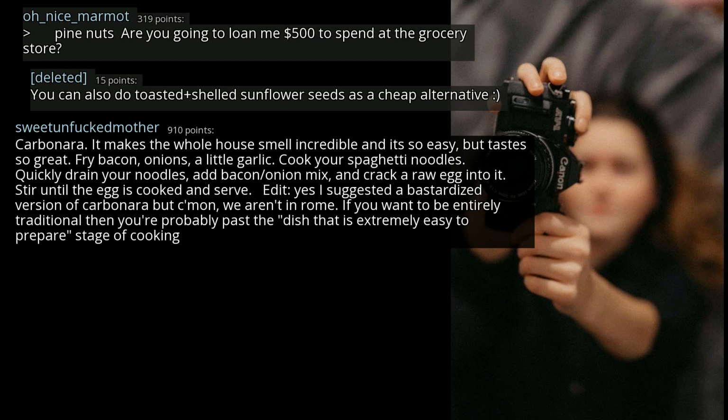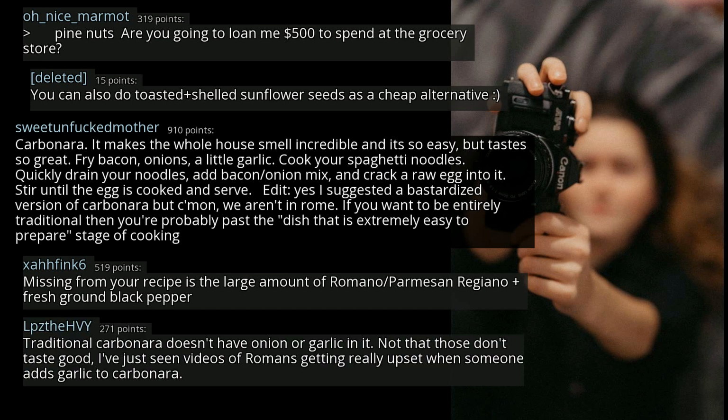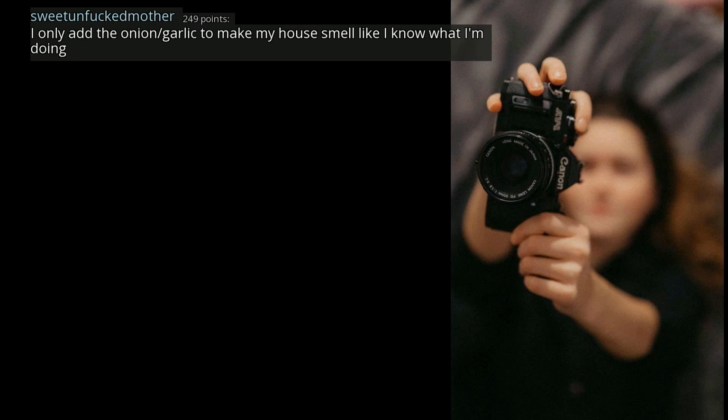Edit. Yes, I suggested a bastardized version of carbonara, but come on. We are in Rome. If you want to be entirely traditional, then you're probably past the dish that is extremely easy to prepare stage of cooking. Missing from your recipe is the large amount of Romano, Parmesan Reggiano plus fresh ground black pepper. Traditional carbonara doesn't have onion or garlic in it. Not that those don't taste good. I've just seen videos of Romans getting really upset when someone adds garlic to carbonara. I only add the onion, garlic to make my house smell like I know what I'm doing.